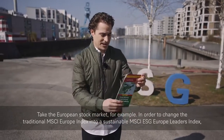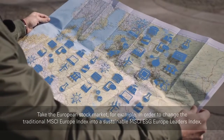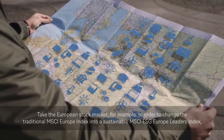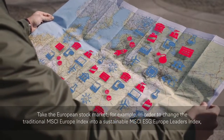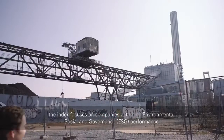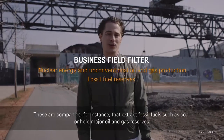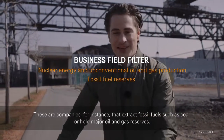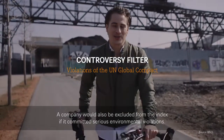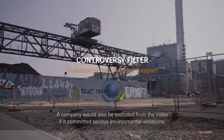Take the European stock market, for example. In order to change the traditional MSCI Europe index into a sustainable MSCI ESG Europe Leaders Index, the index focuses on companies with high environmental, social, and governance performance. Companies that extract fossil fuels such as coal or hold major oil and gas reserves are excluded. A company would also be excluded from the index if it committed serious environmental violations.